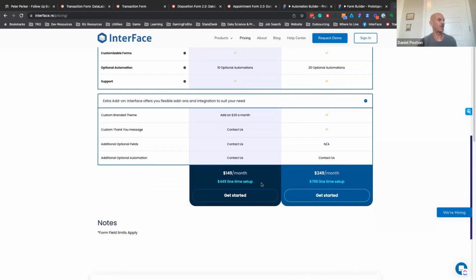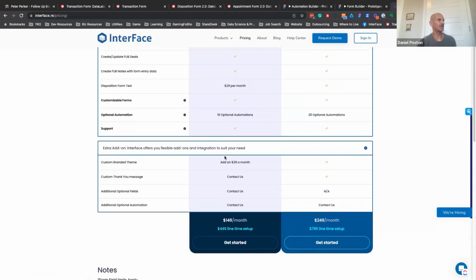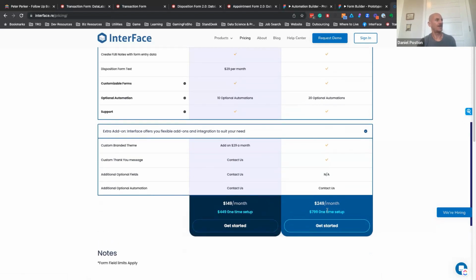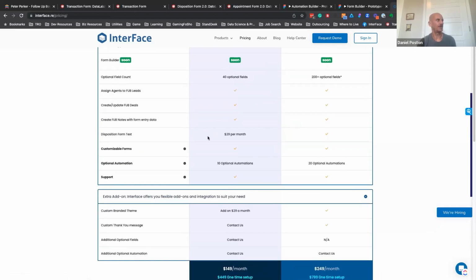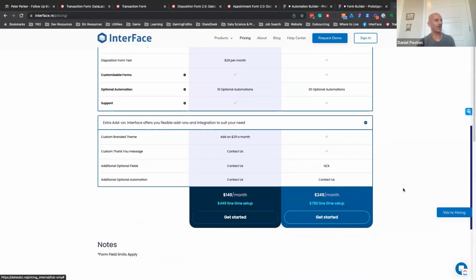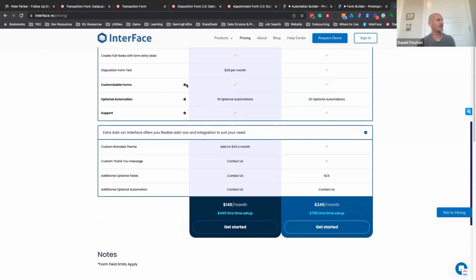So it's $449 one-time setup, and then $149 a month. Almost everybody gets the disposition text, so it comes out to $178 per month. And then with the max plan, the disposition text is included. You get unlimited, though it's not unlimited fields. Each form has a 100 field limit, and we don't limit the fields, so you get to go until you can't fit any more fields on the forms. You get 20 optional automations, and this one is $249 a month. We also have some additional forms.